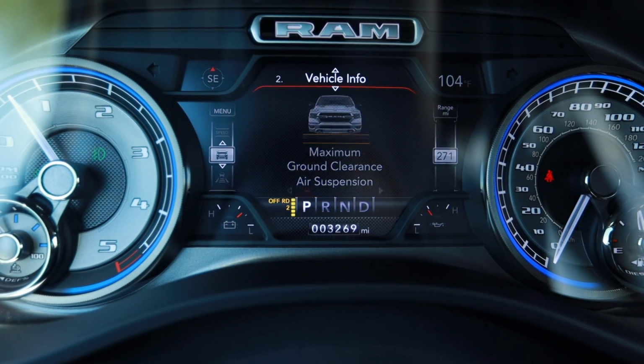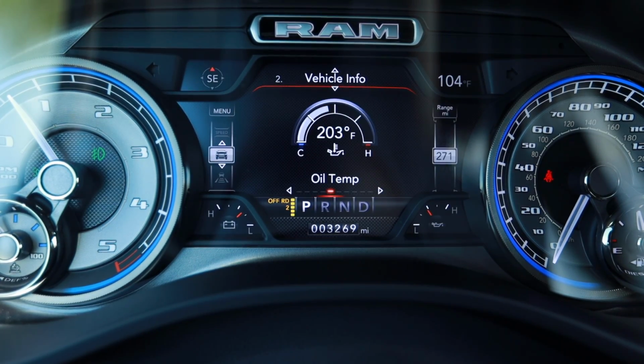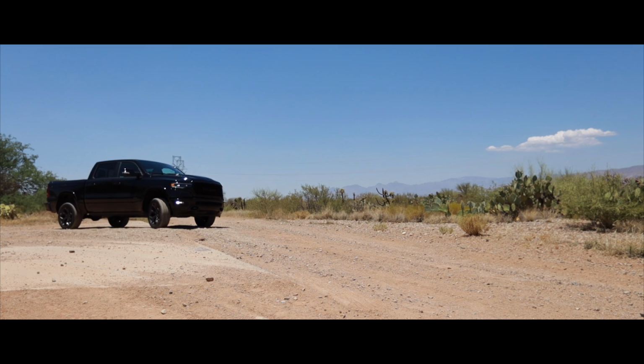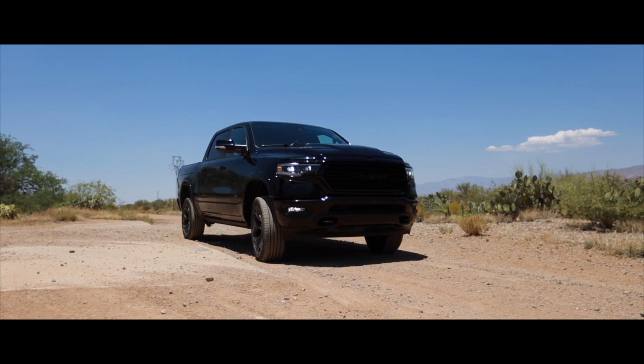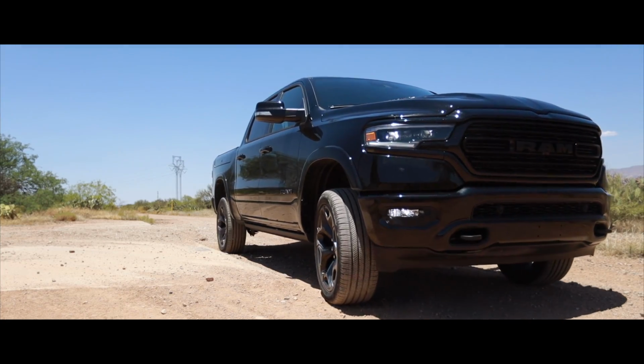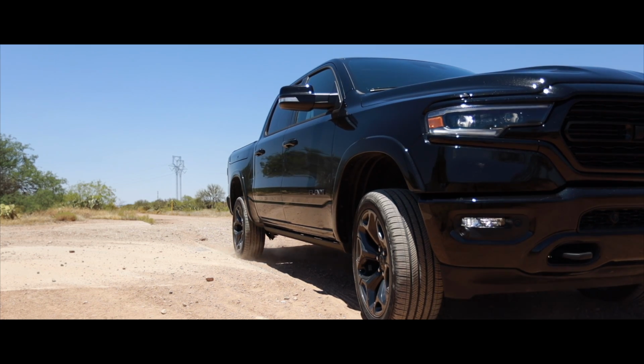I currently have the suspension set in off-road 2, which is the highest setting, and you can totally tell when you're driving the truck. It just feels higher. Come on, damn it. No, you're gonna go off-road. Go off-road, Ram. Apparently the Ram has other ideas. Doesn't want to go off-road. Fine.